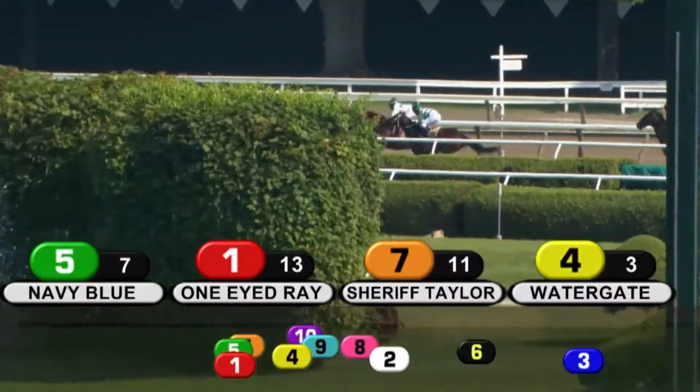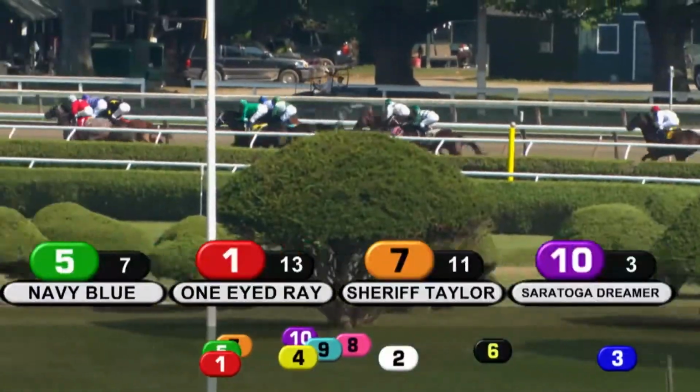Trakus makes it easier to tell exactly how far apart the horses are, where they're going, the speed. I think it works very well.